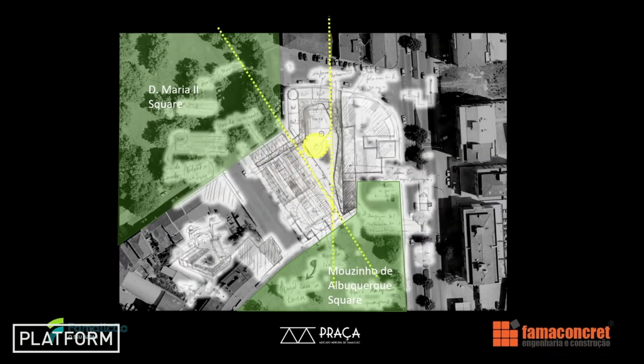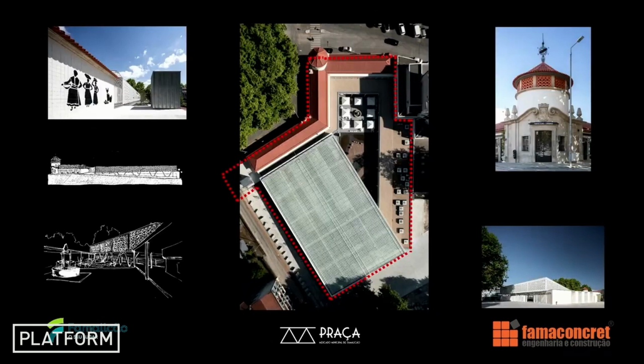This intervention launched the motto for the rehabilitation of Museu de Albuquerque Square and Dona Maria II Square, in an intervention guided by the creation of more living spaces, privileging pedestrians to the detriment of car traffic. As a result, there is a very significant demand for buildings that are currently in a poor state of conservation and vacant, and there are several interventions in progress or in the pipeline.